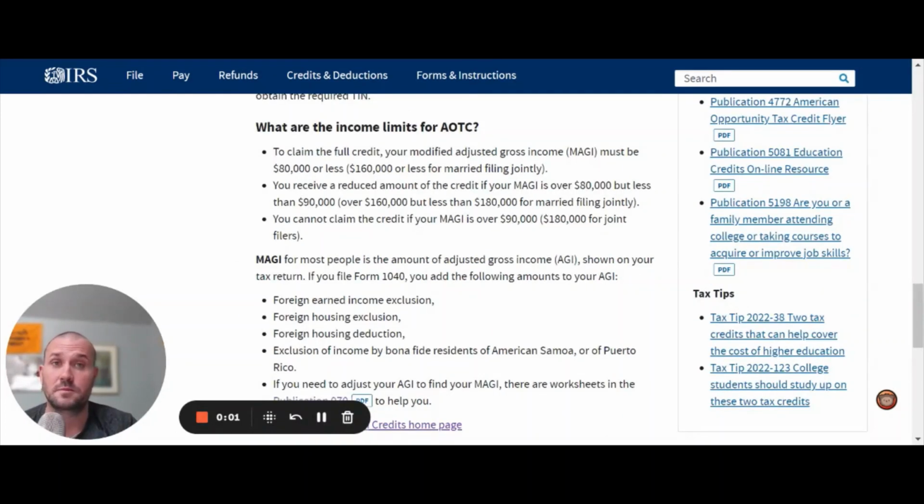For parent eligibility, you want to make sure that you're within the income thresholds in order to claim this. So the first thing you got to understand is, what is your modified adjusted gross income? Modified adjusted gross income is going to determine if you're eligible for this credit or not. So in order to claim the full credit, there's two criteria you either have to go by. There's a single filer's criteria, then there's a married filing jointly criteria.